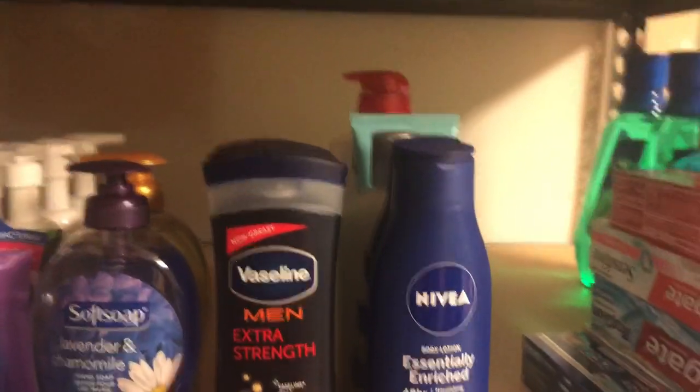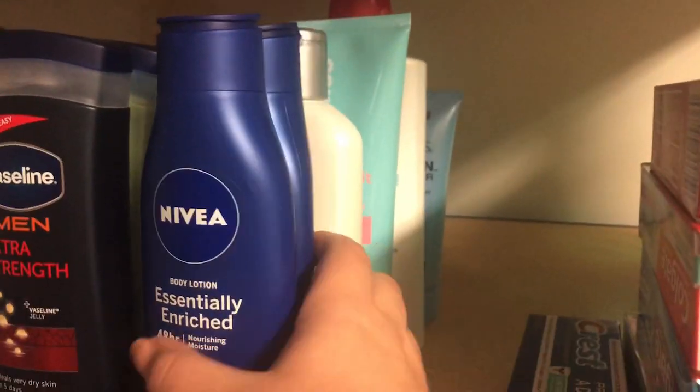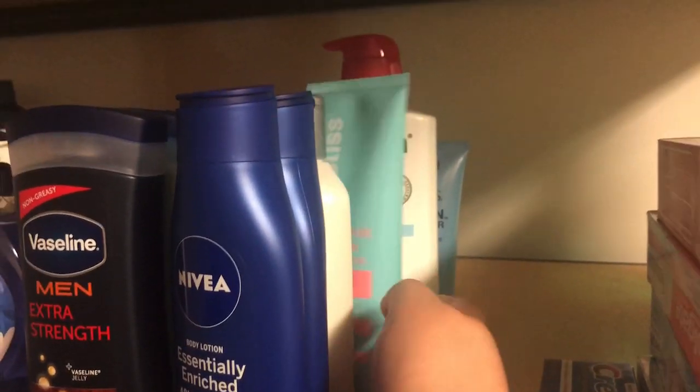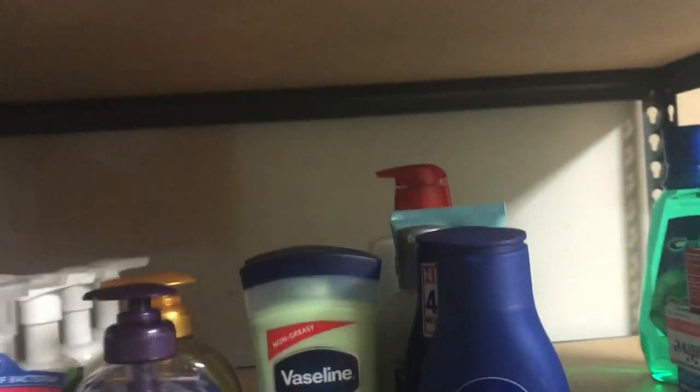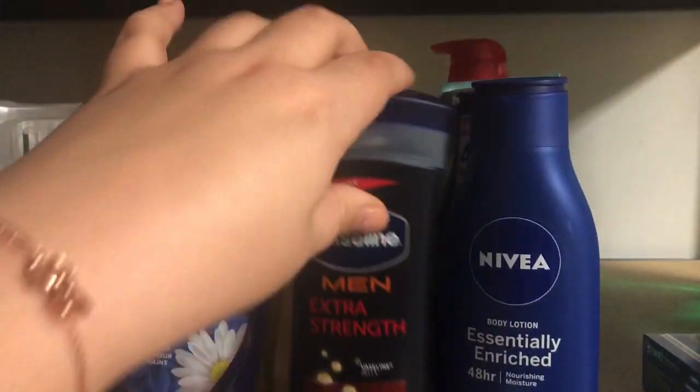I have so much lotion. I have some Nivea, some Suave. There's a Bliss here, a Eucerin, and then a Jergens in the back. And then this is all Vaseline lotion. So I have one men's and then 2 of the aloe.